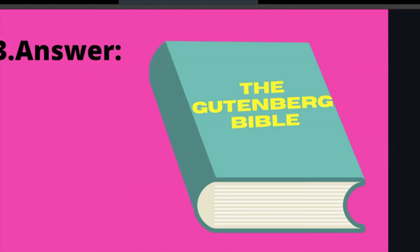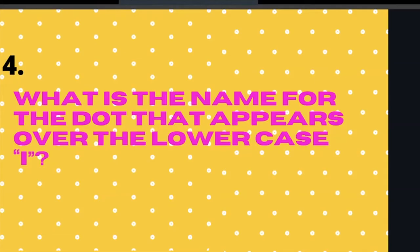And I got Bible from a big chunk of people, but one person did know it was the Gutenberg Bible specifically. So that's pretty impressive. Maybe you are an amateur printmaker yourself or just enjoy printing books, but good job. As we move to question number four, which is the last question of round one. Question four. What is the name for the dot that appears over the lowercase letter I?